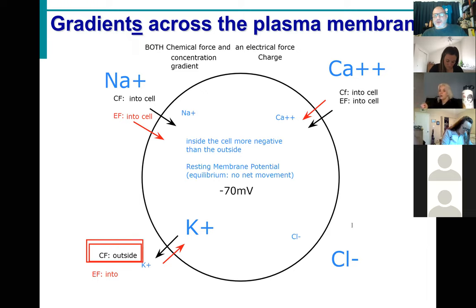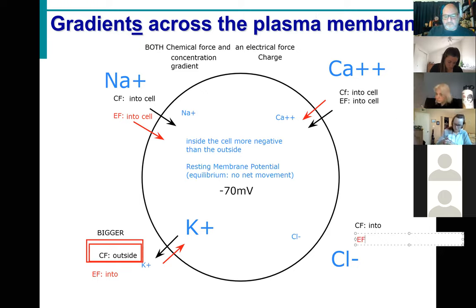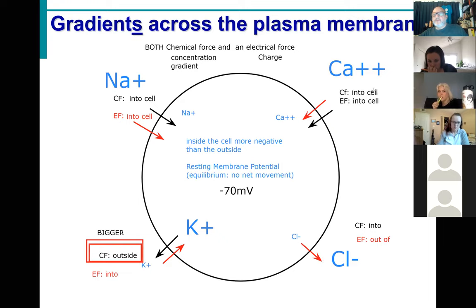Let's do the same thing for chloride. What is chloride's chemical force, in or out? In. Excellent. What is its electrical force? Excellent, out. And which of these two do you think is bigger? Do you think it's the electrical force coming out? I would imagine it would be the same as for potassium, the chemical force is stronger. Exactly. The chemical force is stronger. And so when you open a chloride channel, chloride moves in. So for both of them, it's the chemical force that is greater.